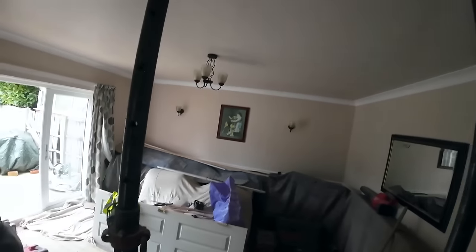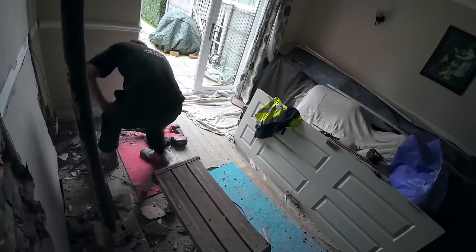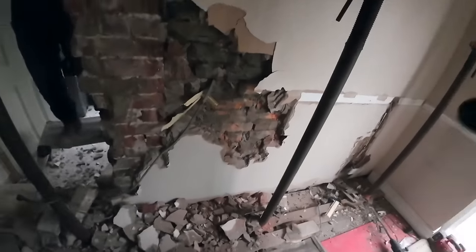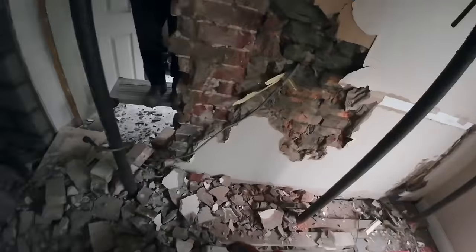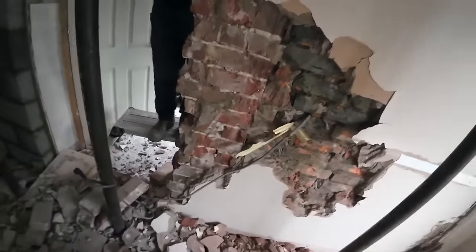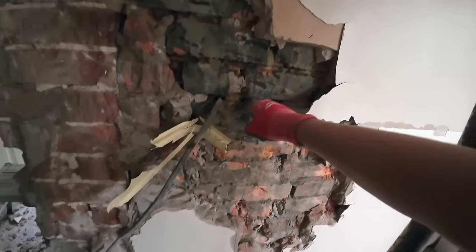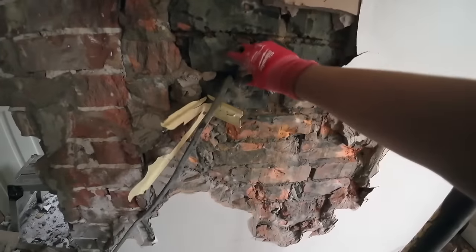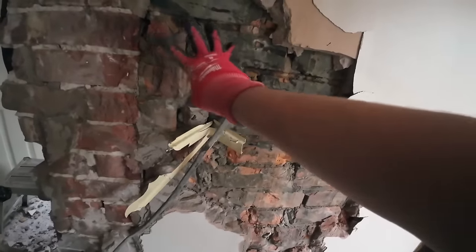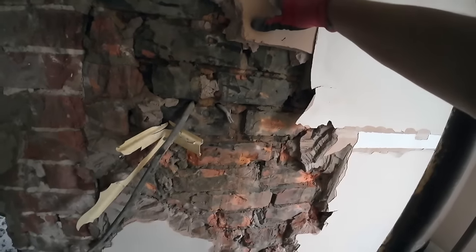Okay. Alex, show them your mishap. Some poor workmanship, not by you. Take your mask off. As you can see here, this thing was in diagonally. And there's that, because this part wasn't even covered by the sheathing. So, as I was breaking off this, I've snagged that and went through it, so tripped all the power.